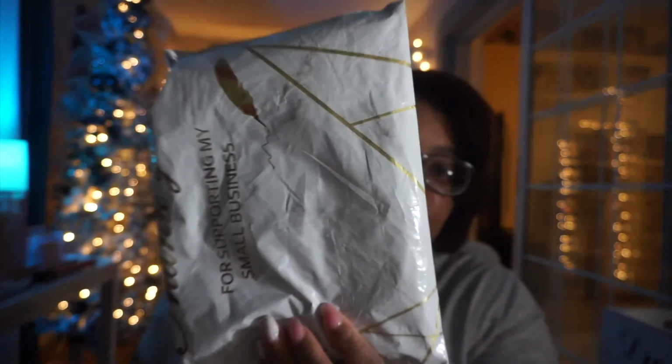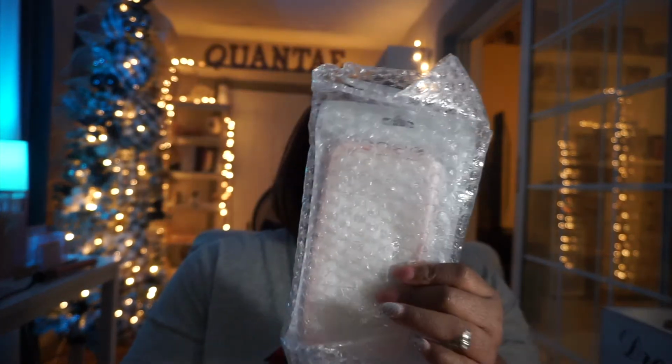Like, look at the packaging. It's marble and gold. It's cute. I didn't even know that it was coming today because I had no idea where it was or when, if I was gonna get it. But this is it in the bubble wrap. And this is it in the paper before I open it.